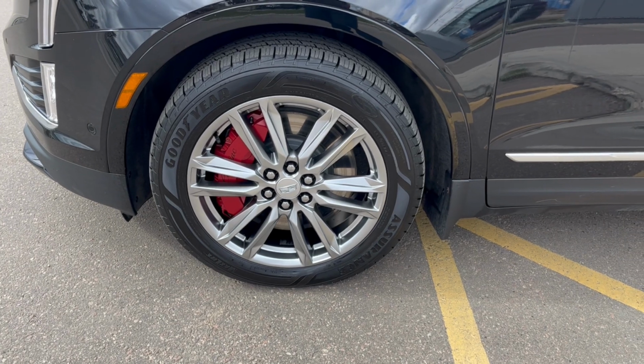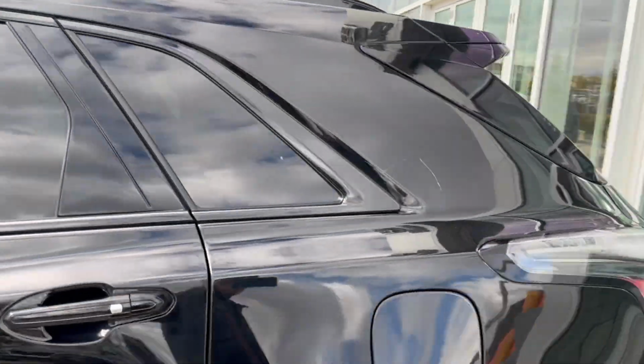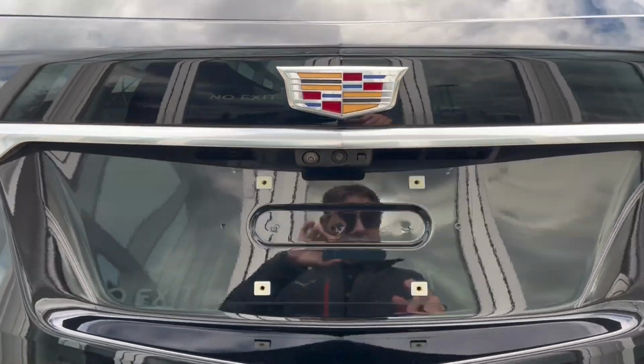Moving on to the exterior, here are the wheels. Color matched mirror caps and door handles with keyless entry, privacy tint on the windows. Making our way to the back here, we have some XT5 and Cadillac badging. To open up the back, all we got to do is double click on the key fob. It's going to pop open for us.